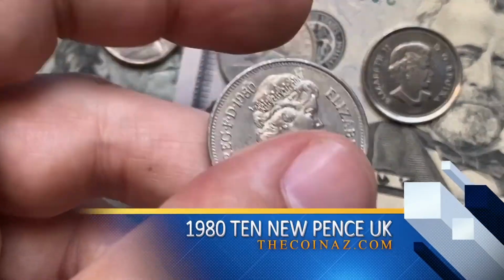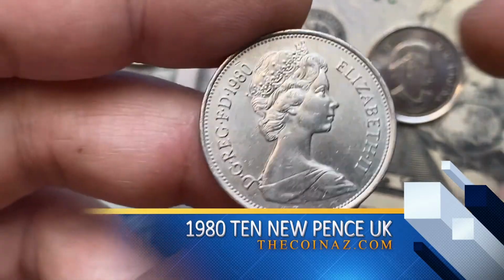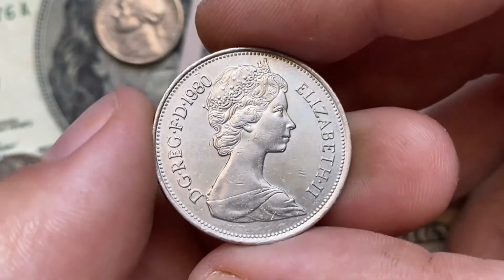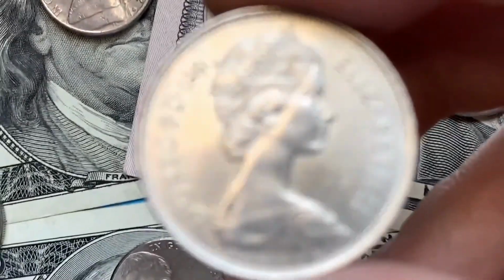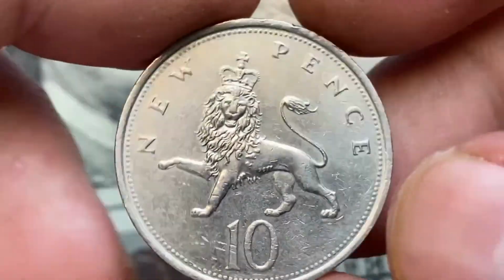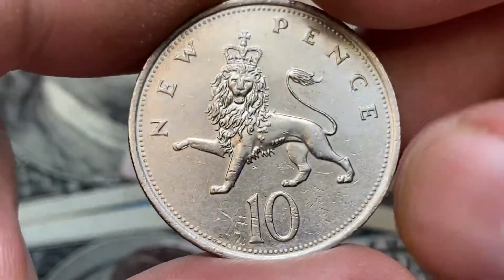Next, this is a 1980 10 pence from the United Kingdom, a copper nickel coin featuring the second portrait of the late Queen Elizabeth II facing right on the obverse and a crowned line on the reverse. Choice extremely fine specimen with minimal contact marks and crisply struck device elements. According to eBay sales records, the 1980 10 pence sold for $2-3 online.